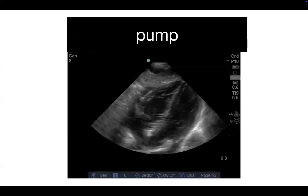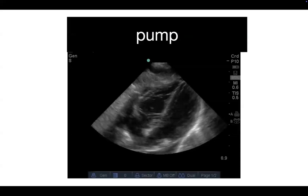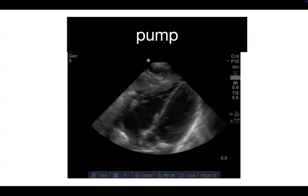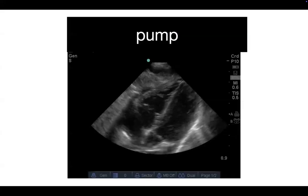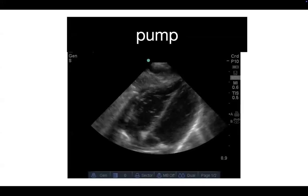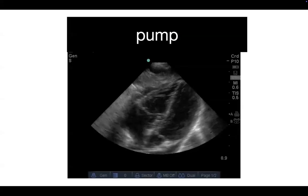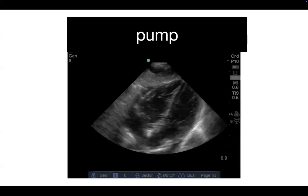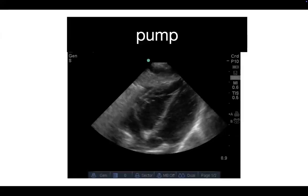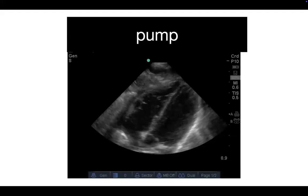So you're looking at the pump, you're looking at the systolic function. This is a subcostal view, and you're looking just, does the LV look normal or not? The LV is on the right side here, so it's at the bottom right. And this looks like a mild to moderately depressed LV function. So you're like, okay, maybe the norepi at this point is actually causing us more harm than good.